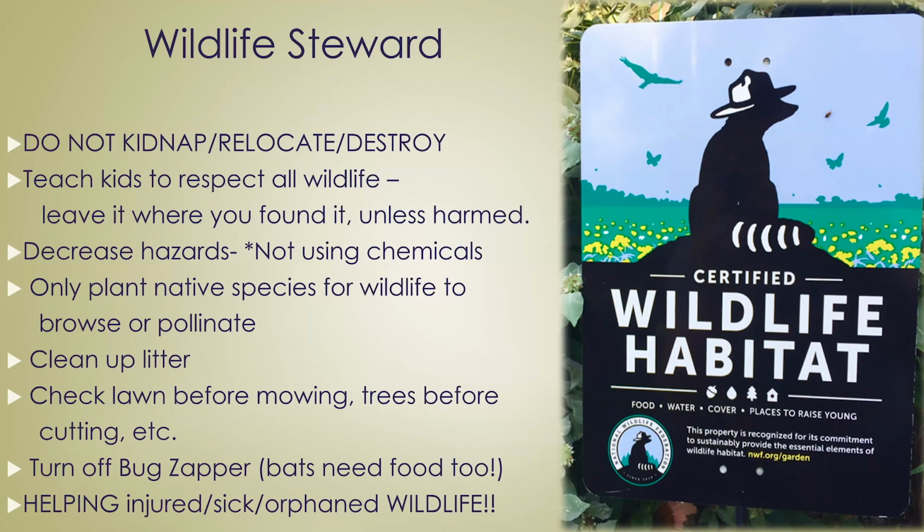And turn off your bug zappers. The bats need to eat the mosquitoes for you, right? They'll take full advantage of all those flying insects out there. And then, of course, if you find injured, sick, or ill wildlife, that's you being a good wildlife steward, because you know you can call us and we're happy to help in any fashion when it comes to that.